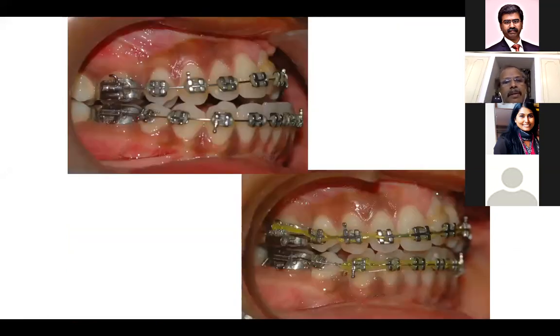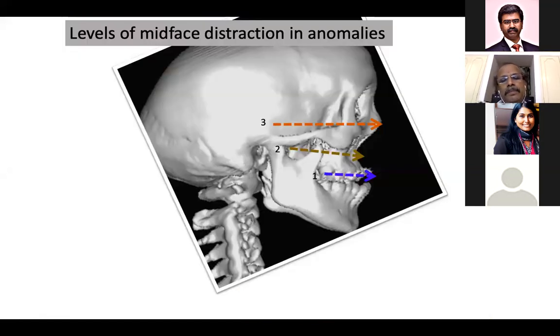Yeah, that is from a Le Fort I maxilla. You can bring it forward and you can jump it forward in front of the mandible.